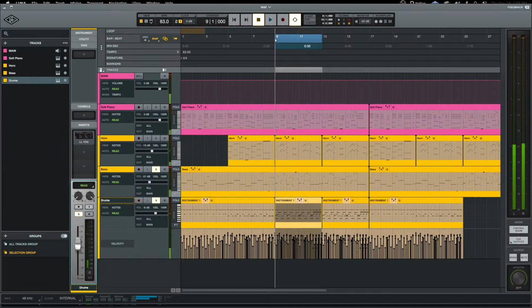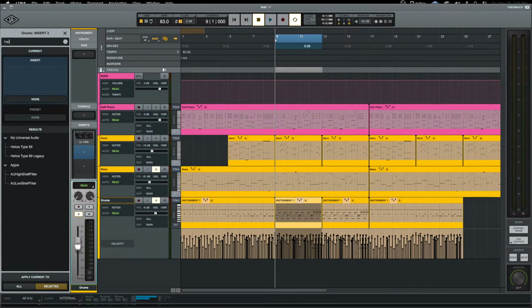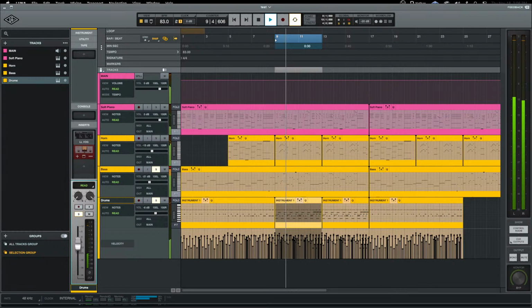Now, I think running this through some sort of EQ or preamp would be a good option. So we're going to do the Helios, if I've got room for it. I sure don't. That's fine. So we'll just do our LA2, which I should have room for. Wow, maxing out here. All right. So we will use a third-party tool.